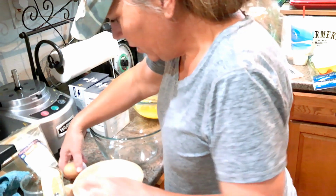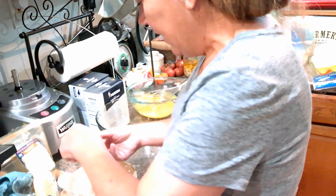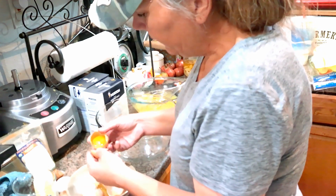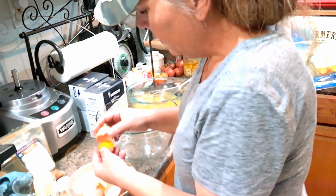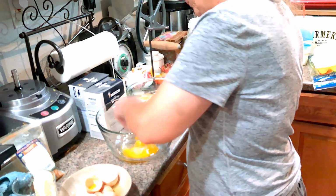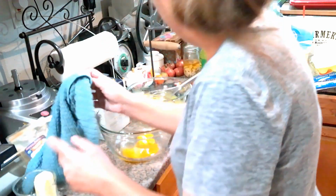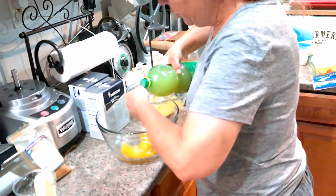So what I'm going to do is crack my eggs and separate the yolk. Just very carefully, you're going to go back and forth. We've got it. Now I'm going to place it in the bowl. Okay, so that's separating our eggs. We've got that done.